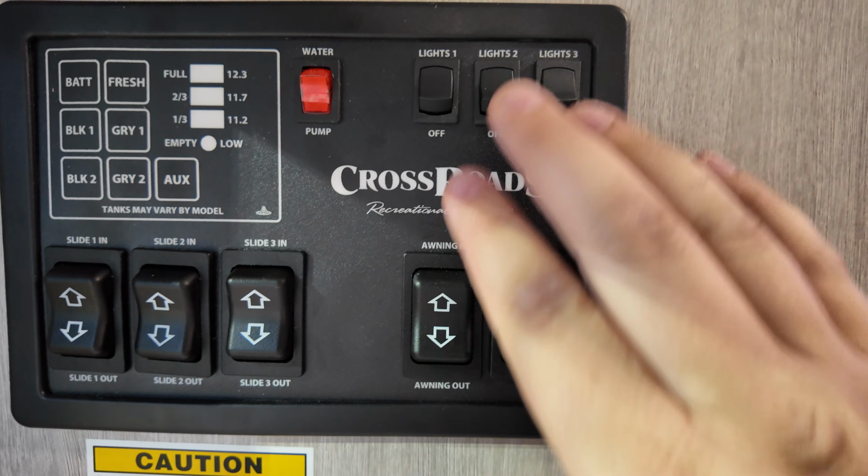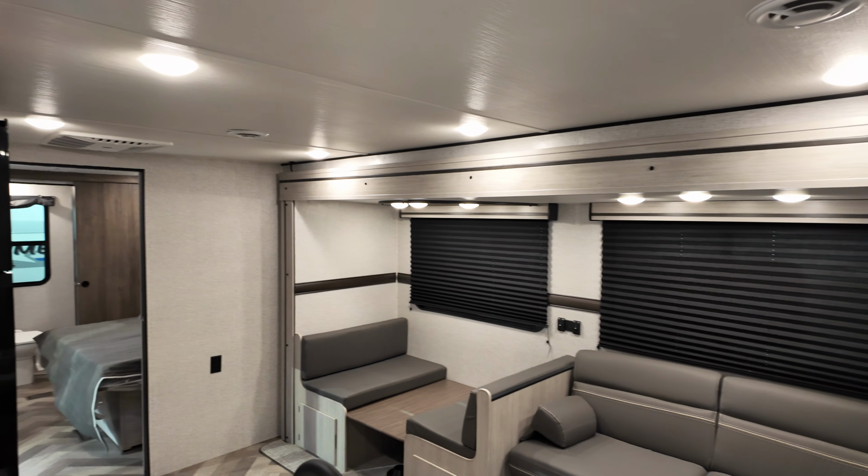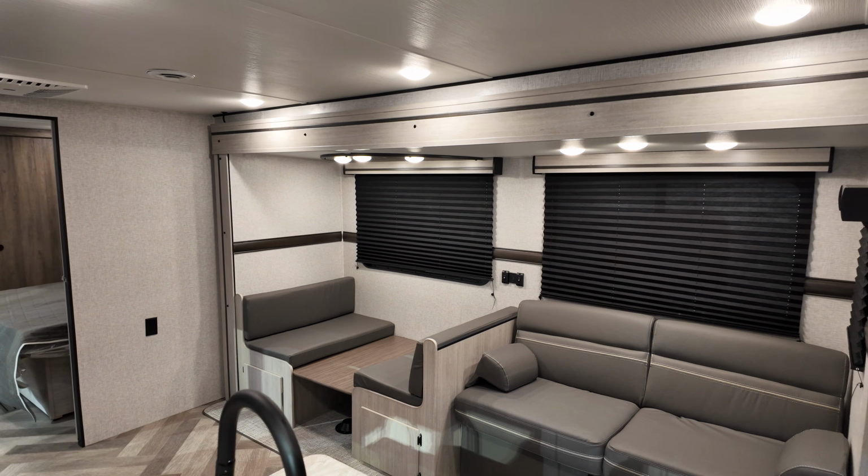All your slide controls, your awnings, your different lights. So if you want to turn off the accent lighting, there you go. You got the ability to do it.